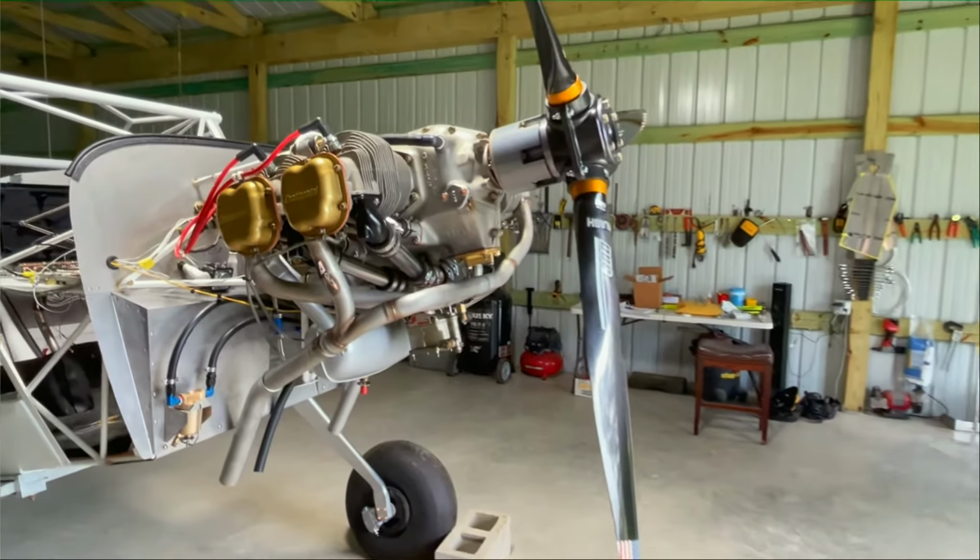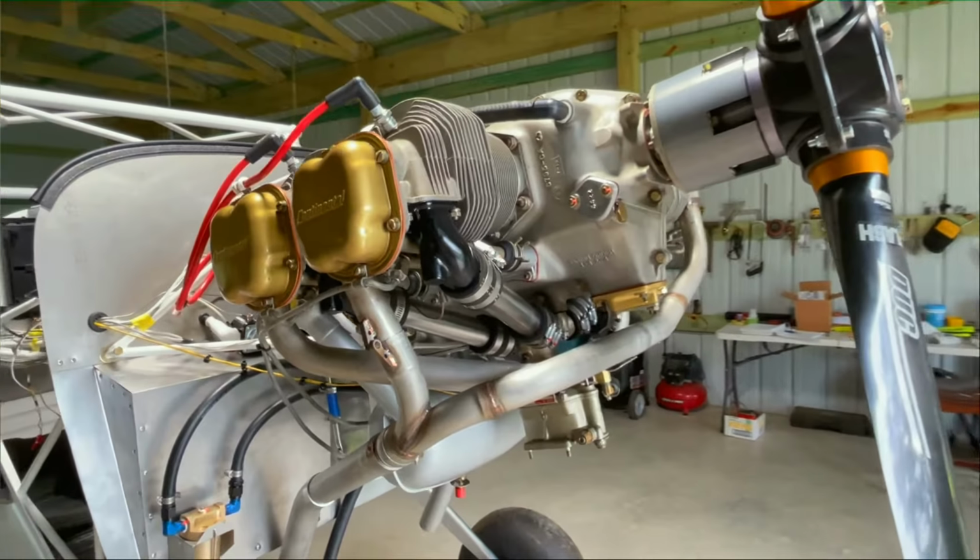So he went with pretty much a stock O-200. It has only 40 hours since major overhaul, and he picked it up for about $10,000. Right. So you can find some really good deals on these O-200s. So stock cylinders, right? It's got ECI Titans. Oh, ECI Titans, but with the stock compression.